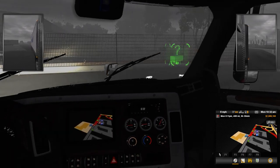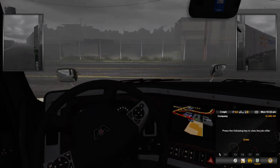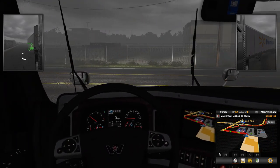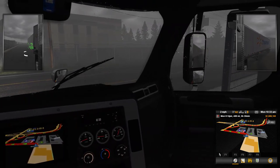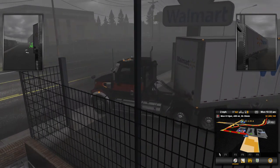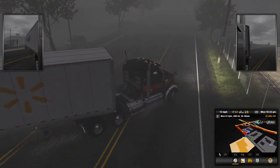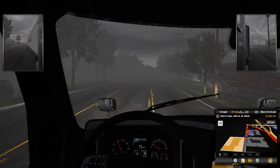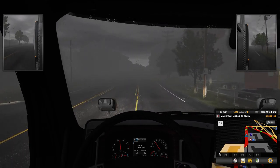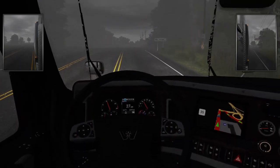Train going by. I'd say, guys, I've been using this little truck ever since it first came out, and I do like this little Western Star. You gotta excuse me, guys, I can't see. Third left. We'll close up that right there. We don't need that up.